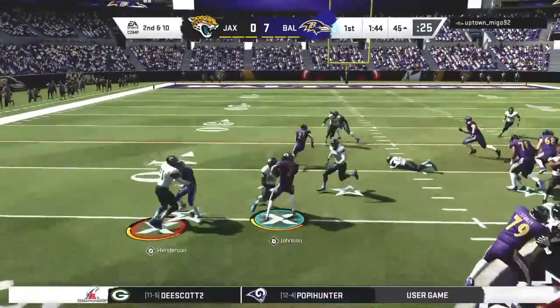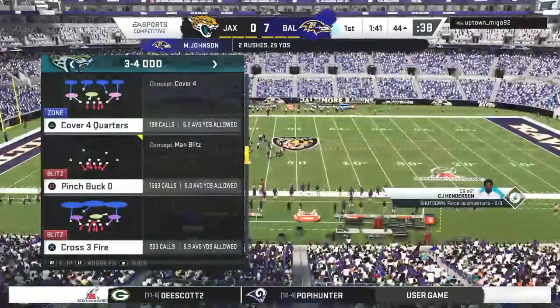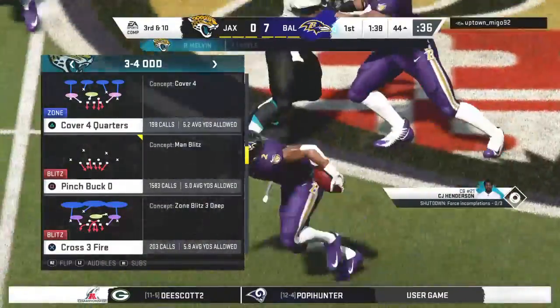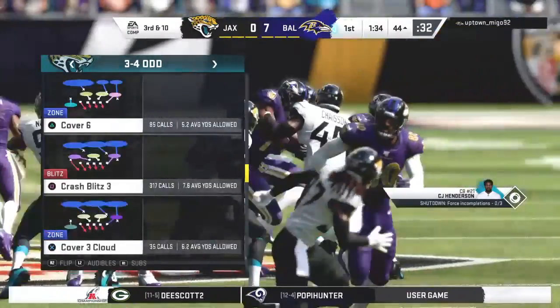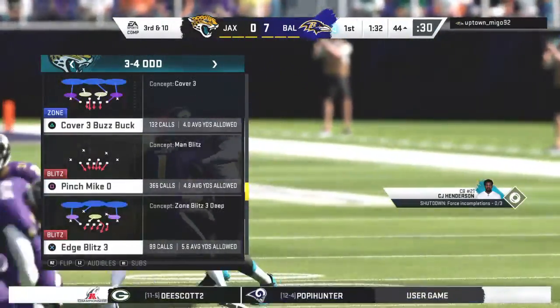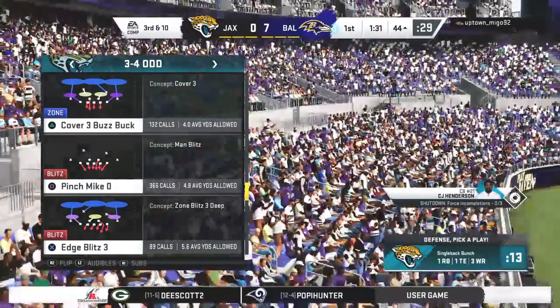Here's Johnson. And nothing doing. He's immediately taken down at the line of scrimmage. Call it no gain on the run there, and now they'll be looking at a third down. And that run was memorable for only one reason. There was absolutely no place to run with the football. No gaps, no creases, no gain.